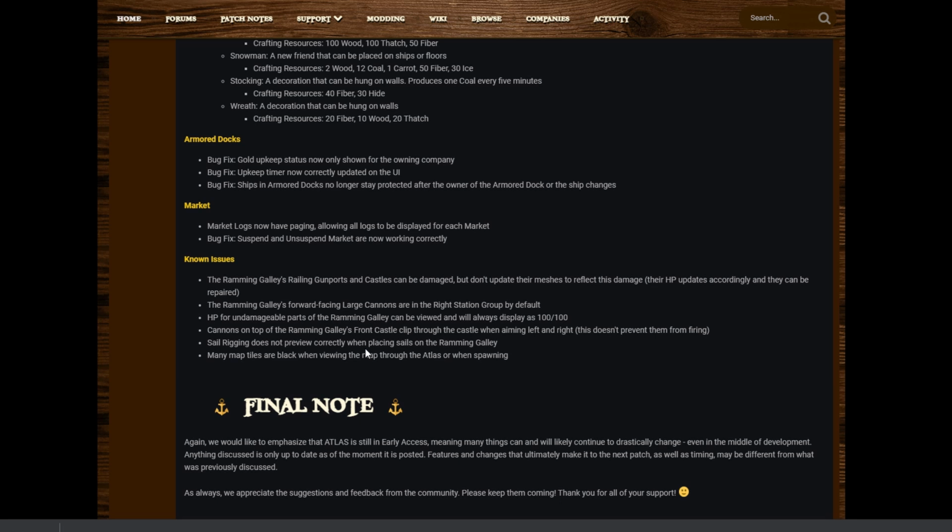Sail rigging does not preview correctly when placing sails on the ramming galley. Many map tiles are black when viewing the map through the atlas or when spawning. There's also a couple of other things that come after this.